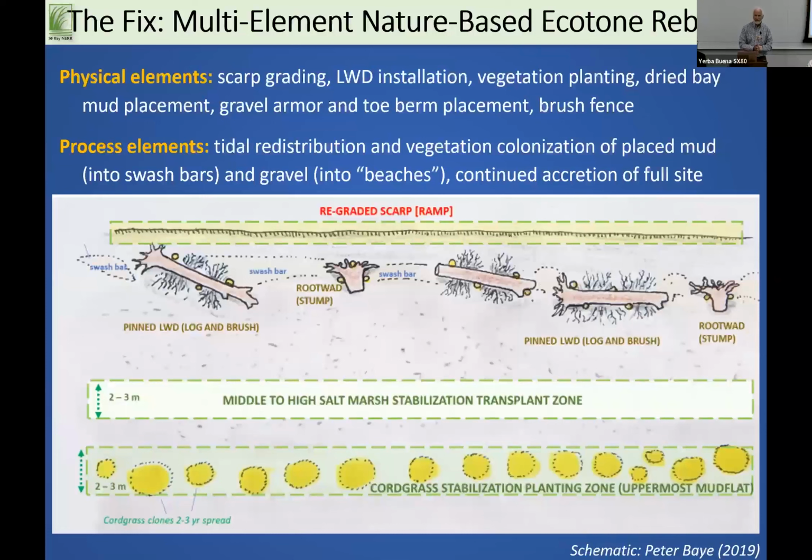So working with myself and Peter Bay and Roger Leventhal, we came up with a design that had lots of elements in it. Peter's going to cover this a bit more. There were physical elements in it. We had some grading. We used large wood, some planting, some mud, some gravel. But we also built in physical process elements. So on that slide ahead of the beach, we placed dried bay mud and gravel with the intention that it would be moved around by the tides. It would also be stabilized by vegetation as well. So we're relying upon these natural processes to get us where we wanted to go.